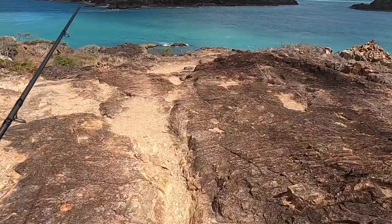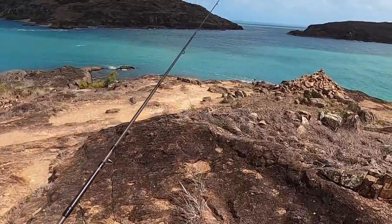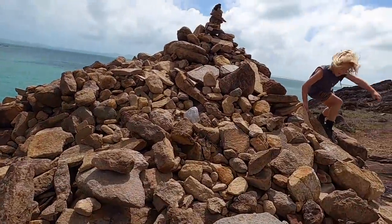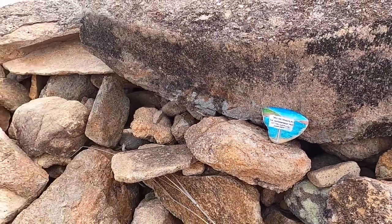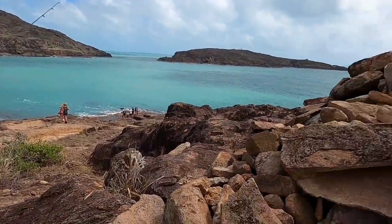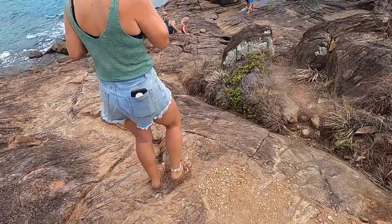Let's do it. Oh, we're getting close. Look, there it is, guys. There's the sign just down here. Hey, Bill, come and check this out. Look at this little rock that someone's painted. How epic's that? In this massive boulder pile, there's a little Cape York sign rock, and it's only just above the real one. Ah, that's awesome.